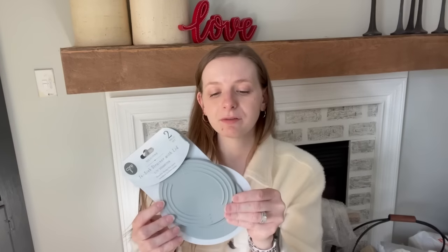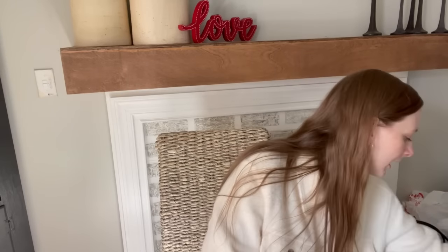And then I just picked up this new sink strainer because ours is funky. Next up from Hobby Lobby, I got some greenery because I DIY'd the vases that I showed you in my Goodwill haul. They look so good. I have one more left to do. I'm gonna add some black to it, but the ones that I finished, I am shocked. They look so good. I'm so excited to share that with you.